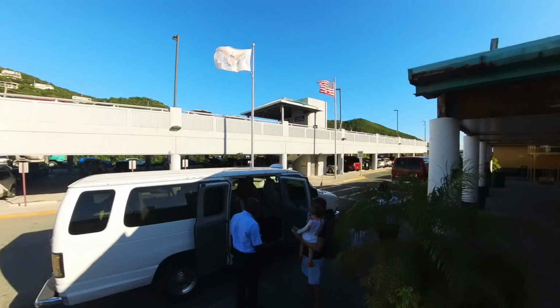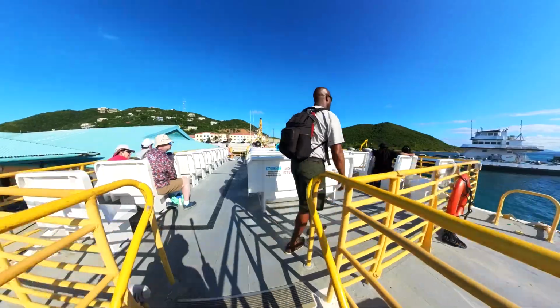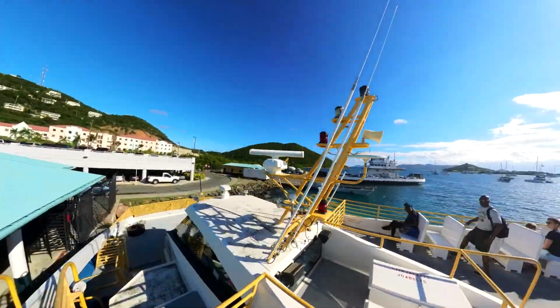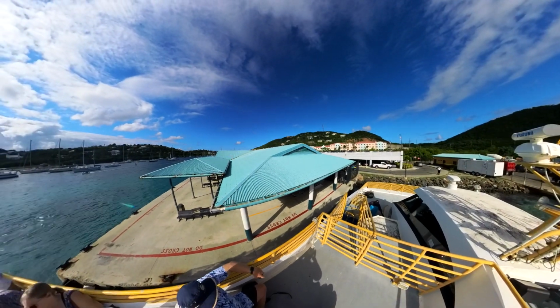We took a taxi from the cruise port directly to the Red Hook ferry terminal. It was about $25 for the two of us. It was in a small car actually, so it was a private taxi. We purchased our ferry tickets there at the terminal. That was an additional $25 apiece for round-trip tickets, approximately.